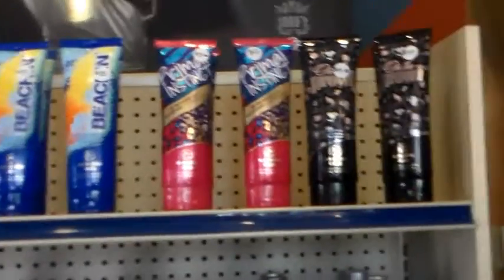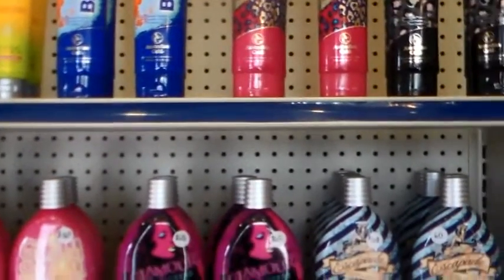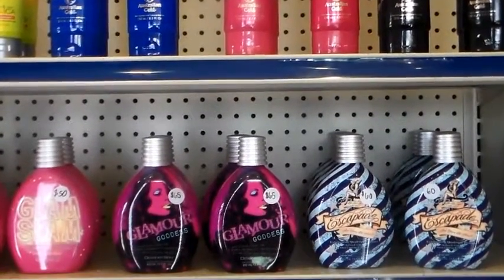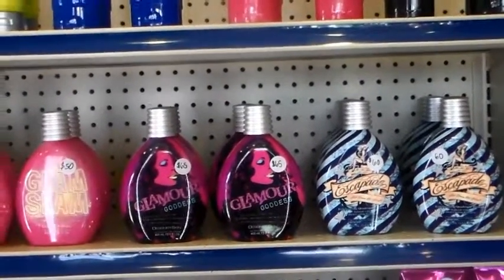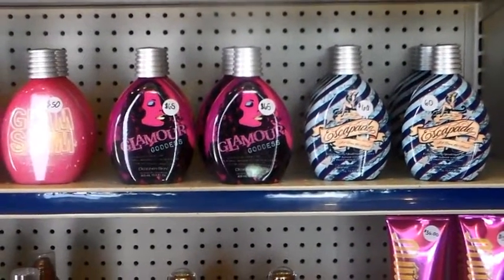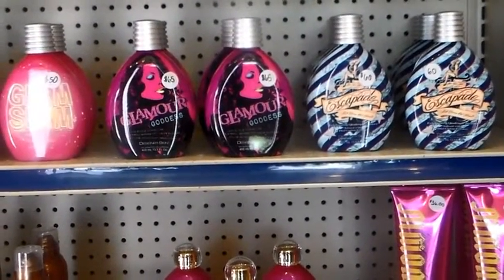As you see here, there's a lot of Australian Gold. Now, Australian Gold is a very good tanning lotion, and I've been using it for as long as I can remember. They have Designer Skin, they have California Tan, they have all sorts of kinds. But Australian Gold is the best. You can't go wrong with that. So let me show you here.